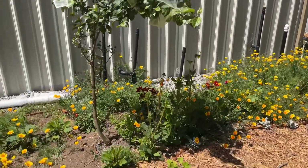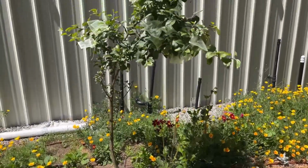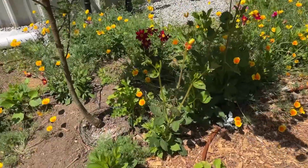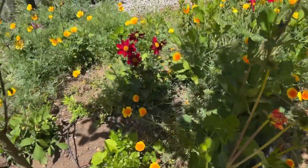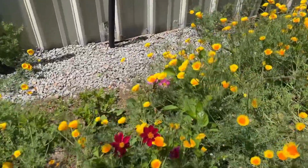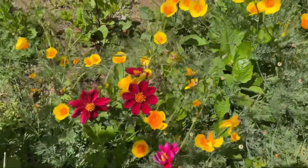Dahlias grown from seed are unique. Each one will be unique. It's cross-pollinated with something else. So it's fun to see these as they bloom, what they look like. Sometimes they look nothing like their parent plants. Sometimes they really do.